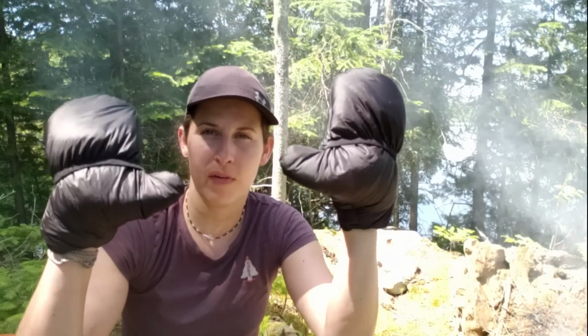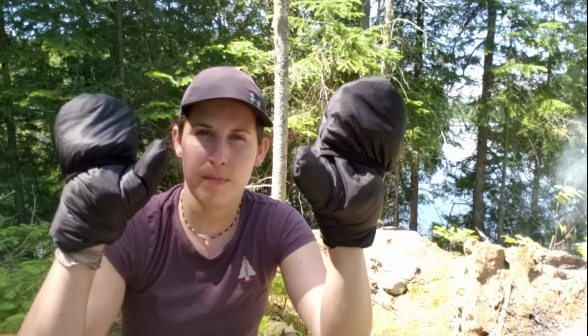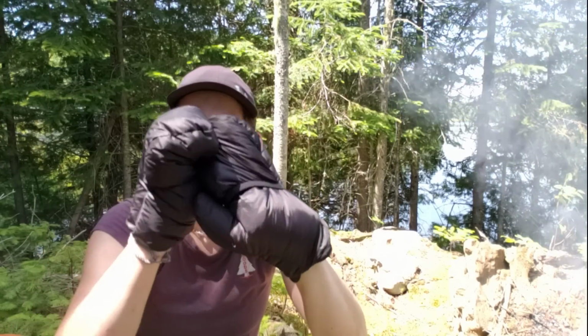I really like them a lot. I wore them a lot this spring doing some camping, and they're really versatile. They fit me perfectly. These are a size small. There's different fabrics out there. This one I believe is a taffeta, but it also comes in ripstop fabric, and they're water repellent.